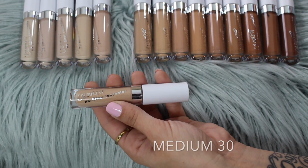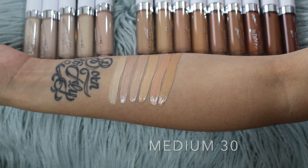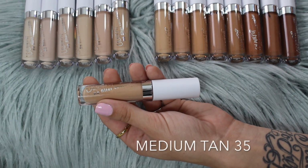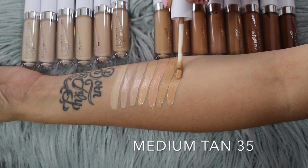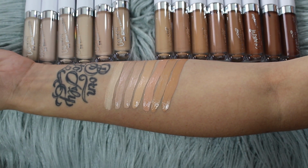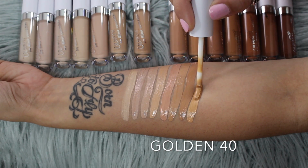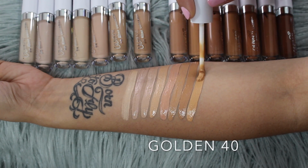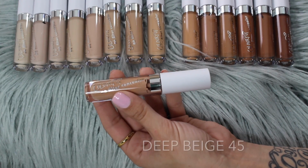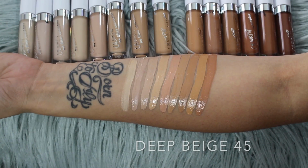Next up we have Medium 30, and there it is next to the other shades. It definitely is more of a medium tone. Next up we have Medium Tan 35. There you have Medium Tan 35, definitely a little more rich compared to the first Medium 30. The next shade here is Golden 40. There is Golden 40. Next up is Deep Beige 45. There is Deep Beige 45.